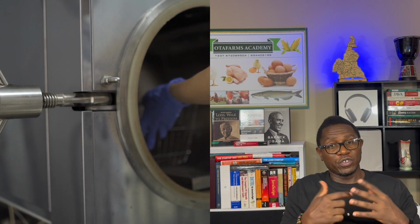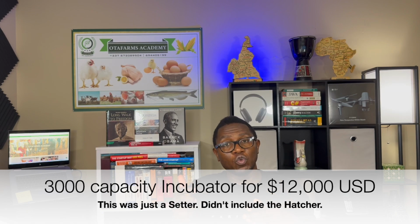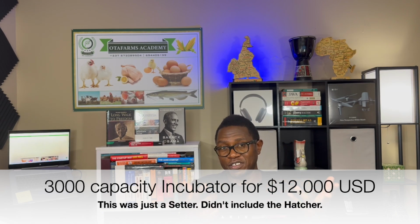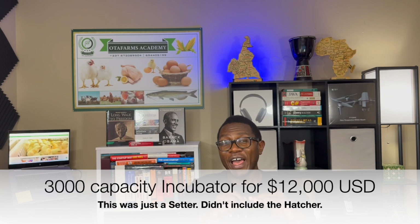in Cameroon. We searched around to be able to find an incubator. The best deal that we came across was a 3,000 capacity incubator that they were selling for $12,000. That was about 6 million francs CFA, local currency. That was $12,000 for a 3,000 capacity incubator, and that was just the setup, not even the hatcher.